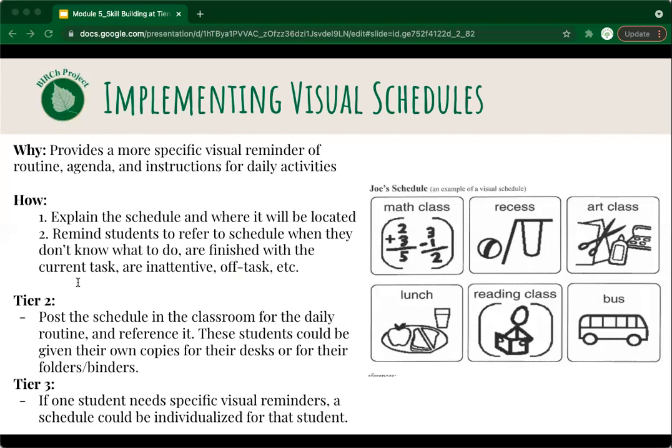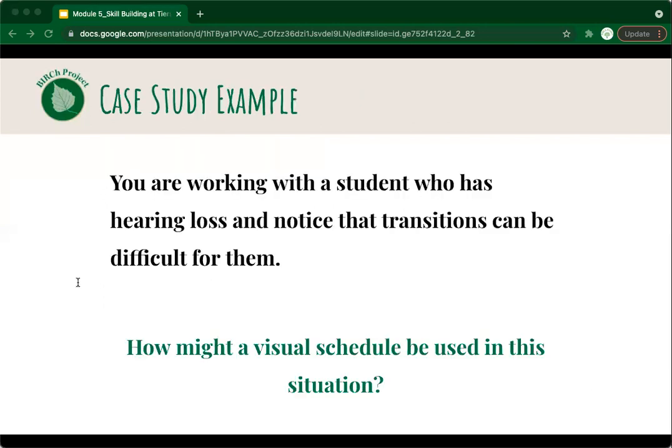And visual reminders can be helpful in other settings as well, such as on the bus, in a cafeteria, at home, and within community settings. So looking at this case study, you are working with a student who has a hearing loss and notice that transitions can be difficult for them. How might a visual schedule be used in this situation?